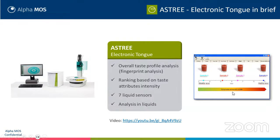We can also provide a saltiness ranking, saltiness scale, umami scale, sweetness, bitterness, spiciness, even metallic, etc. So, analysis in liquids.